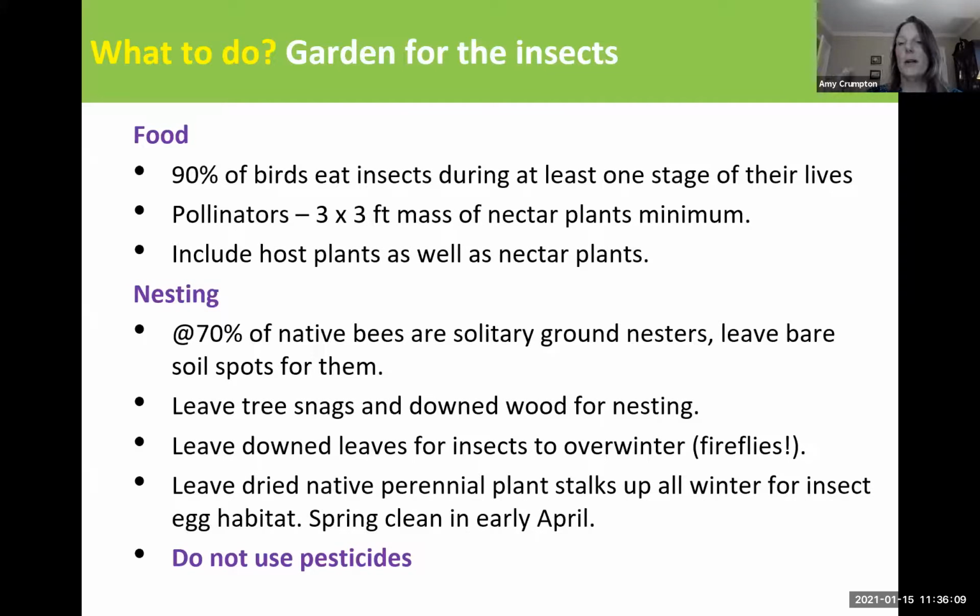What are you trying to do in your yard? In essence, you are trying to garden not just for yourself and your family and your dog and your friends, but also for the insects, because they're the basic biome that we need here to make sure that things are properly pollinated, that everything has enough to eat, etc.